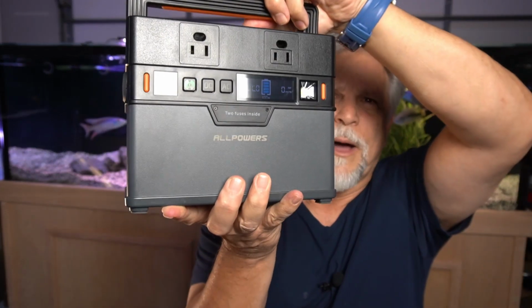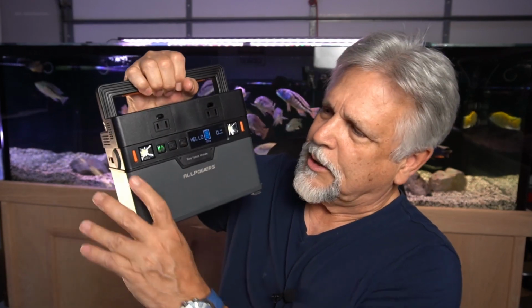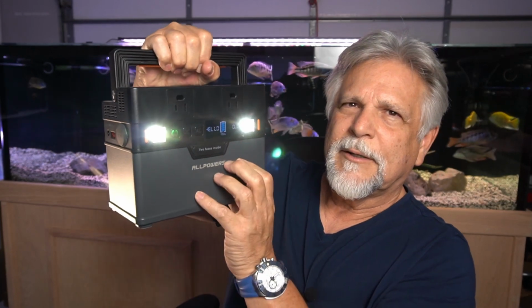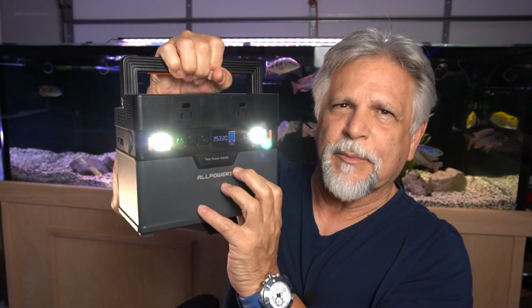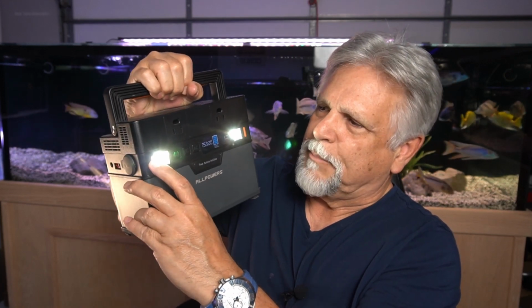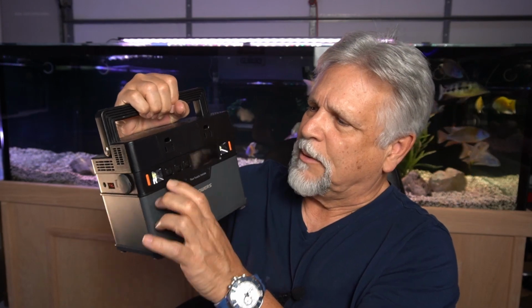So this is from All Powers. This is the smaller unit, and I can get many hours of use out of this one. It even has, in the event that you have lights that are out, a very high-powered flashlight that can guide you around the fish room, get you underneath the tanks to see what's going on in the event of a complete power outage. So have some type of a backup available.